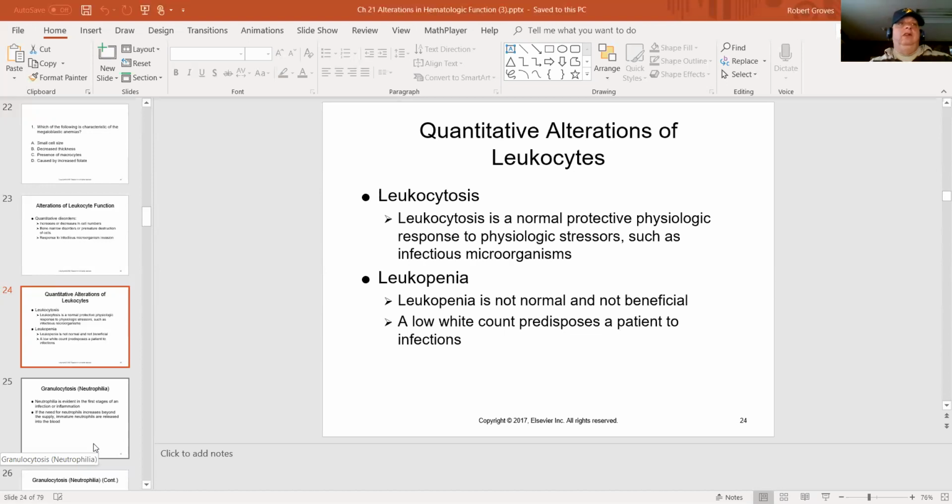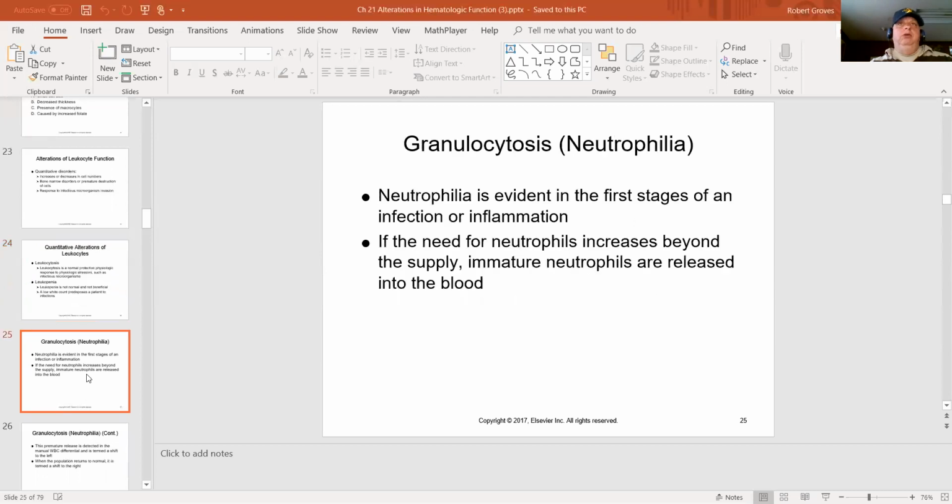And this is where the slides don't quite match the book, because there are several disorders which the book mentioned in the key terms. So I'm going to go over them, and when I have a slide that matches the notes, I will go to it. But leukocytosis is a leukocyte count which is higher than normal, and it can be caused by physiologic stressors and invasion of microorganisms.